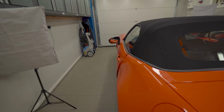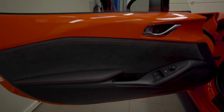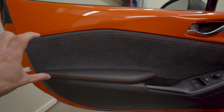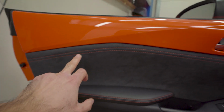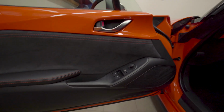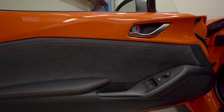Now let's have a look at the interior. Here we also have some differences. So opening up the door, let me see if I can bump up the ISO a bit so you can see. So as you can see, we have Alcantara on this trim piece here with orange contrast stitching. This looks really nice. However, this trim can be bought separately from your dealer if you would like to, but then you get white stitching on the piece.